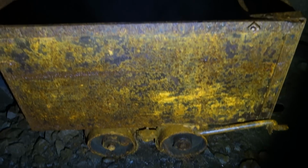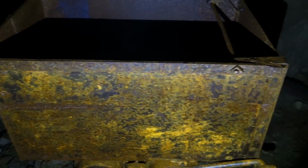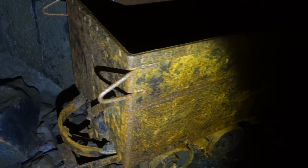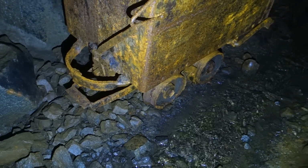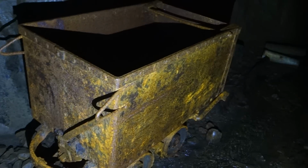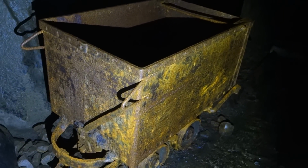That's a big ore core. That's probably 3.5 feet long. I mean, for a modern mine, that's not big, but for a historical mine, that is fairly large. Very cool.